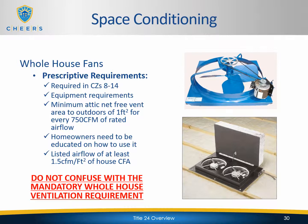So it is prescriptively required in climate zones 8 through 14. There are equipment requirements, just like all of our other equipment, for minimum efficiencies for motors and all that type of stuff. The minimum attic net-free vent area to the outdoors is 1 square foot for every 750 CFM of rated airflow. The homeowners do need to be educated on how to use it. If they don't use it correctly, obviously they're not going to get the desired results. And the fan needs to be sized with a listed airflow of at least 1.5 CFM per square foot of house conditioned floor area.